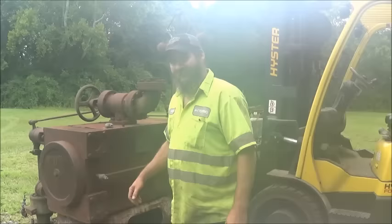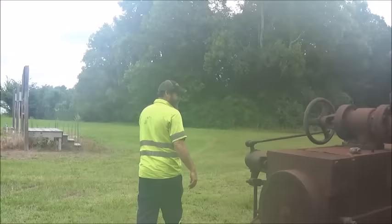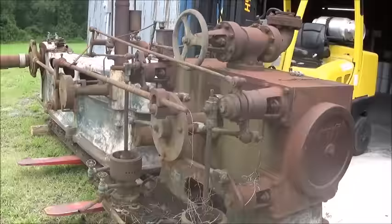Number two. Heavier model baits. I'm loving it. Oh, it's all there. I'm loving the broken flower. Oh, it's all there.